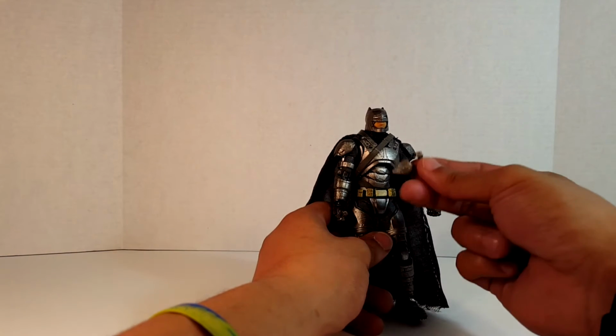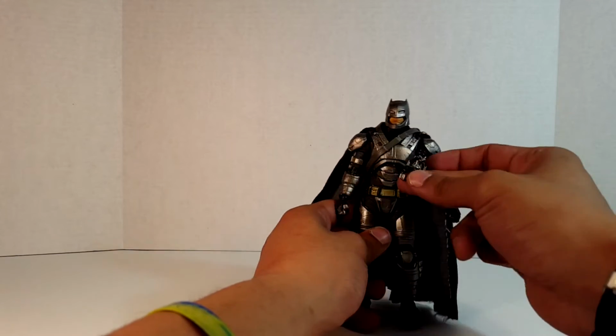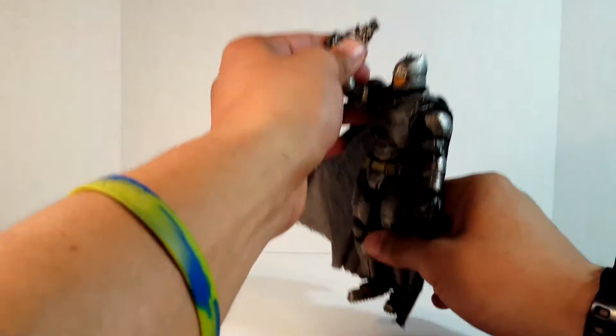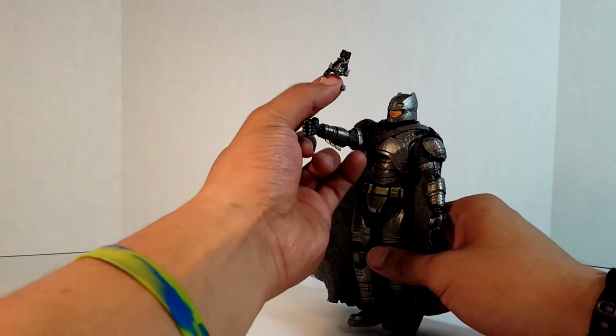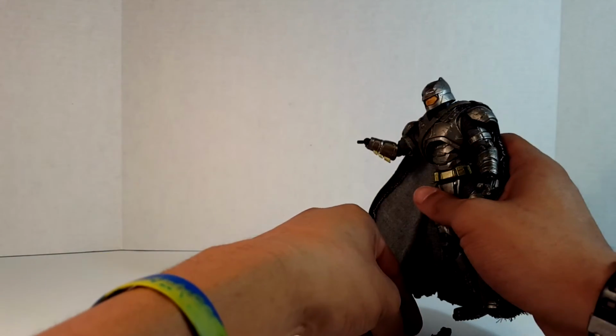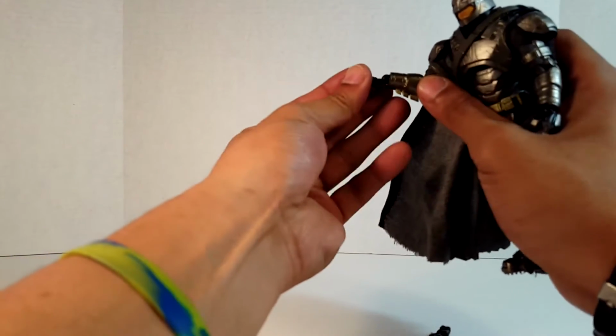I remember this being used in the movie where he knocks out Superman, and he goes like this. He goes, psh, and he goes down the thing. And I don't want to ruin the rest of it, but he kind of ties Superman's feet up with this thing, and then goes. So it's very cool. Okay, here we see his hand just popped off.